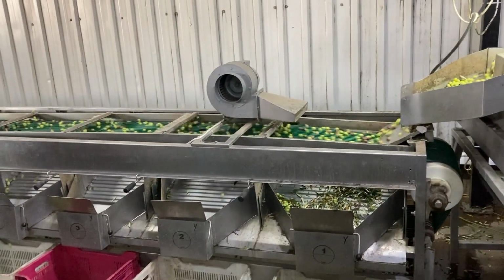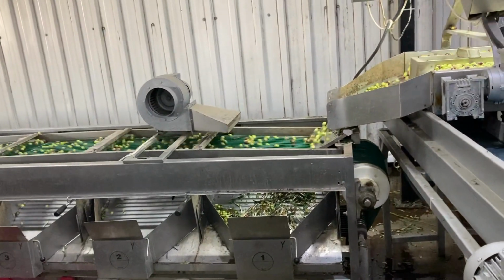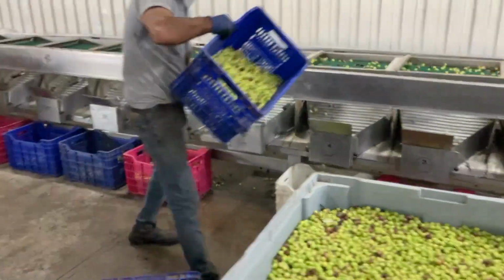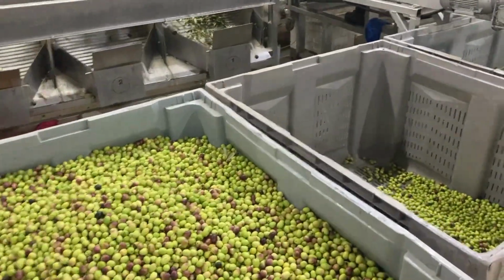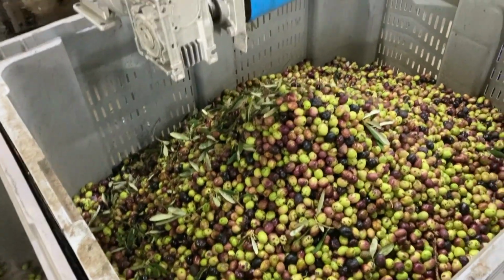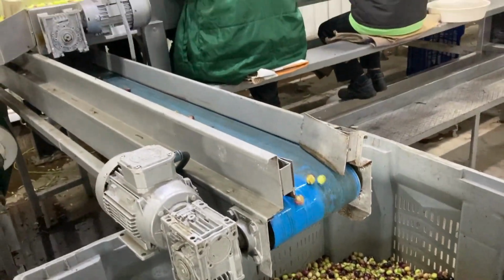Interesting. They're separating olives by size. This is a size separator. I don't know why this one's pulling these guys out. I guess those are bad. Oh, the people are. Oh, I see. Look at that.